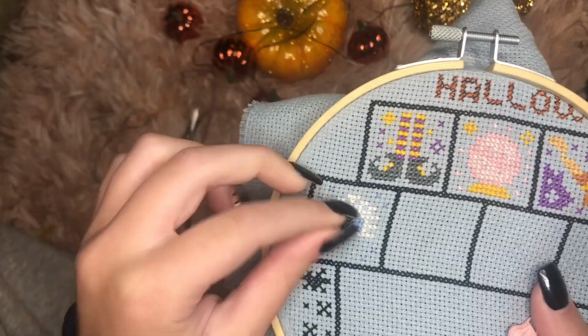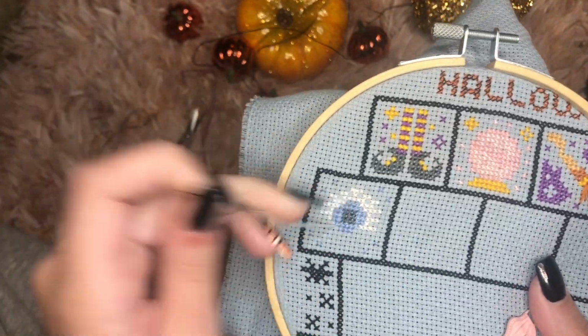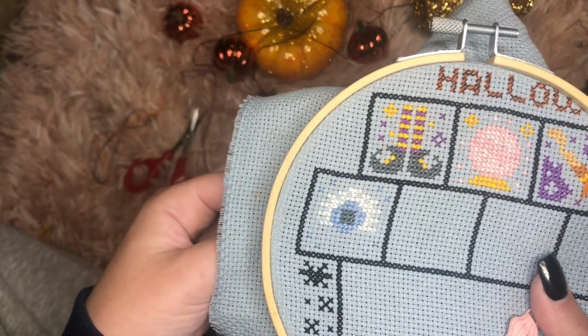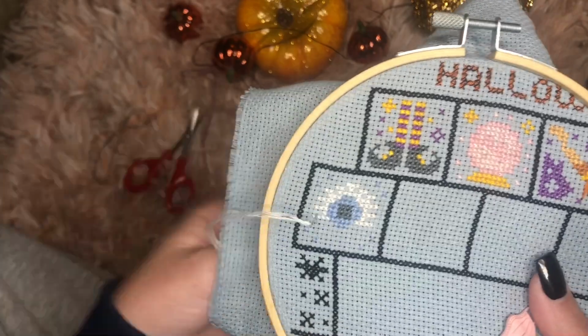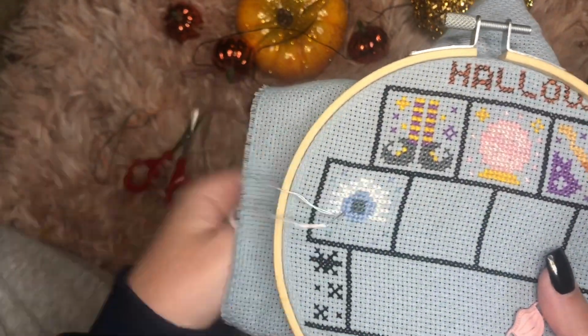Okay, actually this eyeball is taking me a really long time. I'm running out of things to talk about with him. I just called the eyeball him. But I'm running out of things to talk about while you watch me stitch the eyeball.